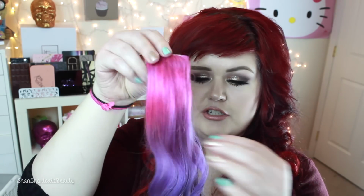So now I'm going to show you some of the VP Fashion ones. I'm wearing VP Fashion right now. All right, so this one is a VP Fashion. This one is one of the 22-inch, 220 grams. So this one is a great example to show you the difference between the VP Fashion ones and the other ones.